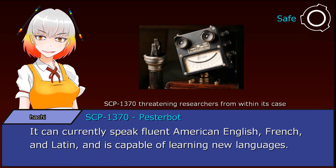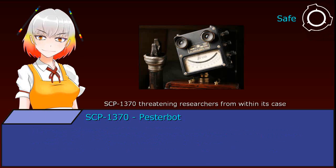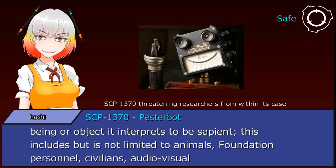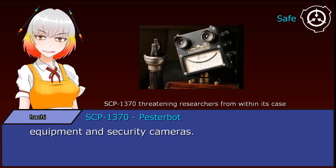It can currently speak fluent American English, French, and Latin, and is capable of learning new languages. Other facets of its intellectual capacity have not been clearly outlined, as SCP-1370 is invariably hostile in all interactions with any being or object it interprets to be sapient. This includes but is not limited to animals, Foundation personnel, civilians, audiovisual equipment and security cameras.